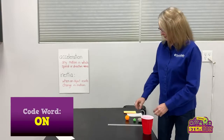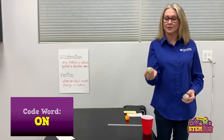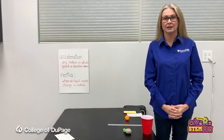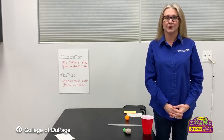You can try this with some other household objects, such as this heavy rock or this very light crafting pom-pom. Be sure to get permission from your parents before you try this at home with any household objects, and make sure those objects aren't breakable.